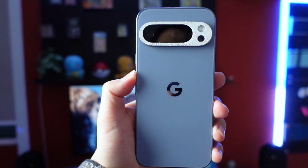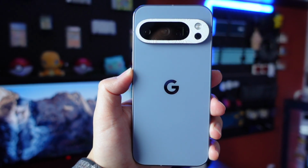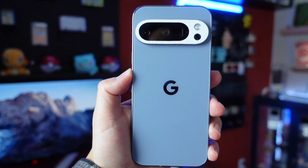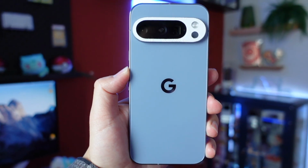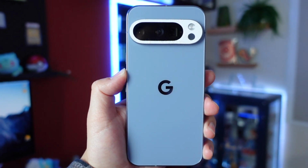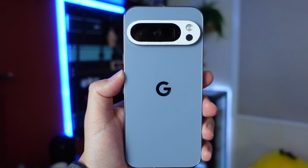Speaking of Pixel staples, though, the 10 Pro and the 9 Pro share identical hardware. Yes, the same 50 megapixel f1.7 wide camera, the same 48 megapixel f2.8 periscope telephoto lens, and the same 48 megapixel f1.7 ultra wide sensor. Google has definitely done this rinse and repeat before while touting any improvements to be software based. This year, the Pixel 10 Pro's AI-driven processing is the main marketing material for Google to tout to the public.